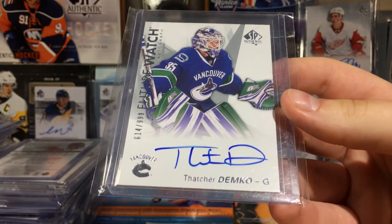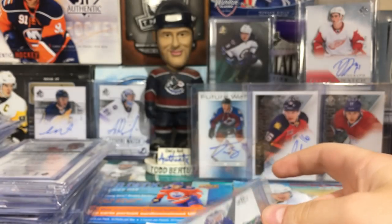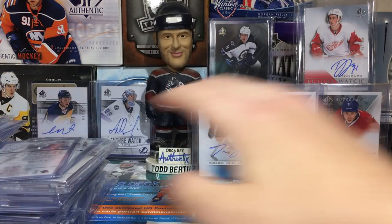He played one game this past year. He could be really good. He could be nothing, honestly. It's just like Garret Sparks in Toronto. He could be really good at the NHL level. He could be nothing. We'll see.